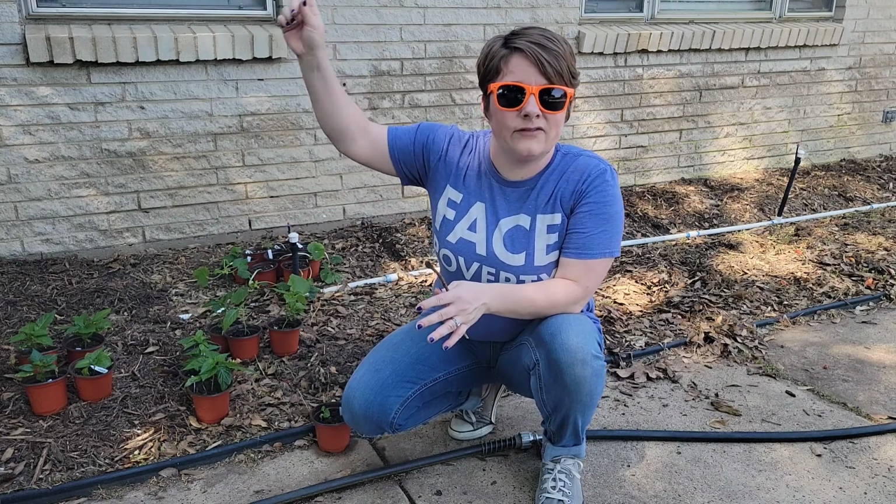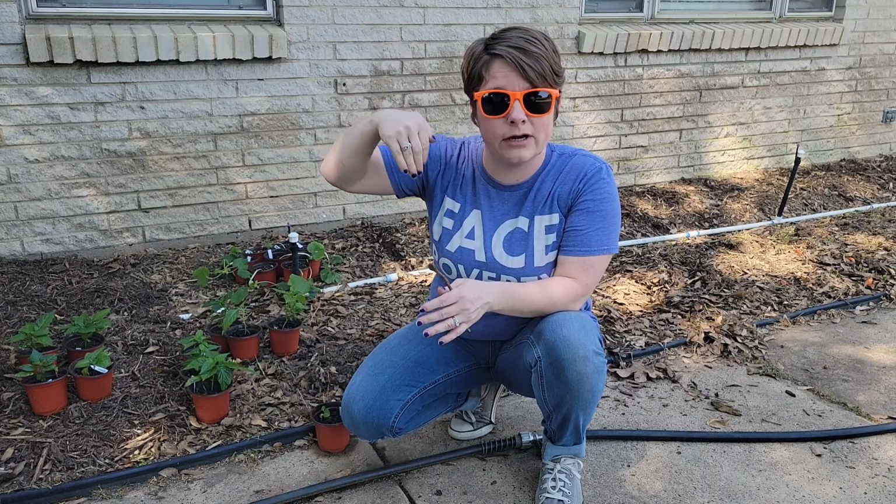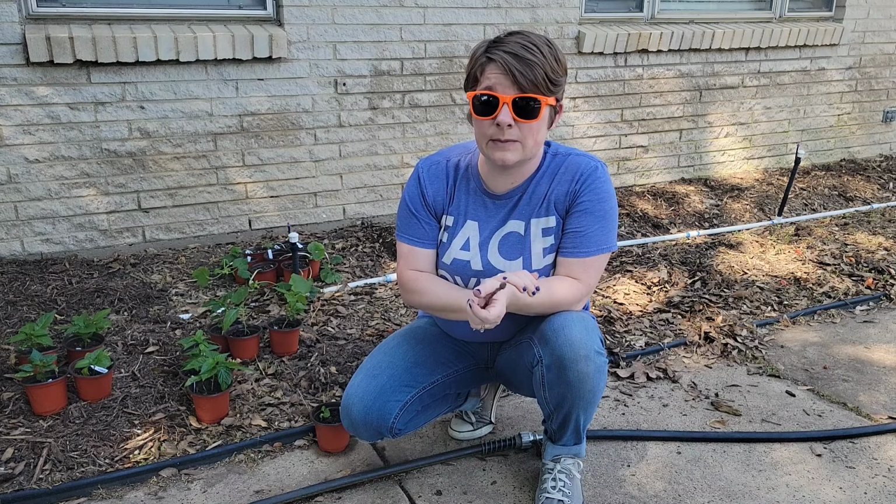Up at my roof, we don't have a gutter, so what happens is when the rain comes down, it just splashes right onto that middle part. So I figured why not put the irrigation there. It's a good place for it. It's not wasted space now.